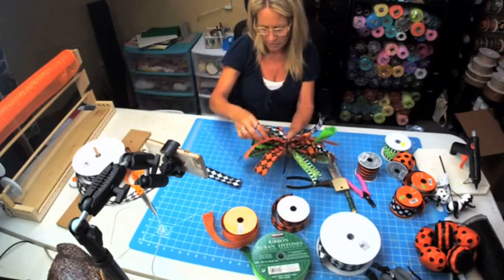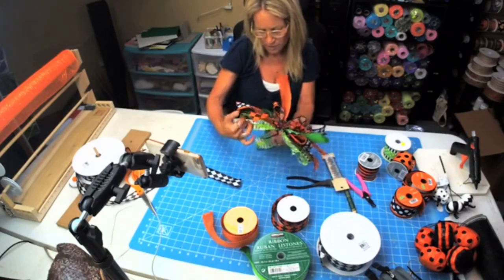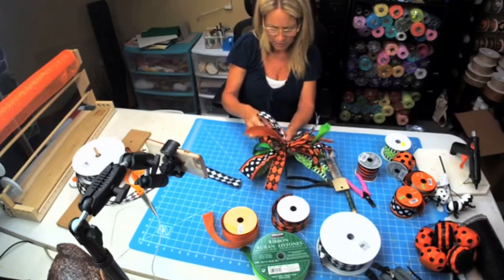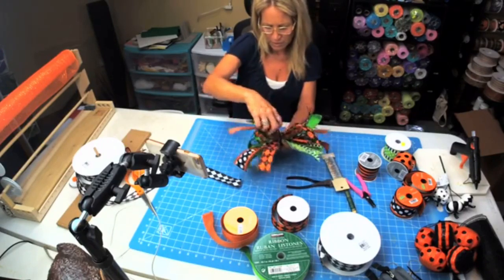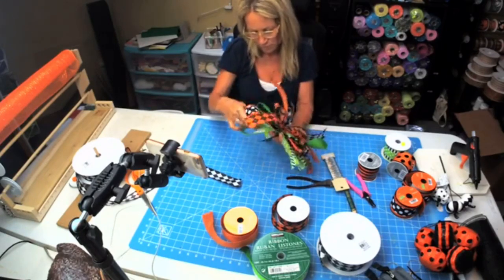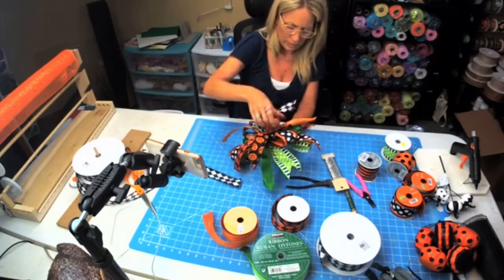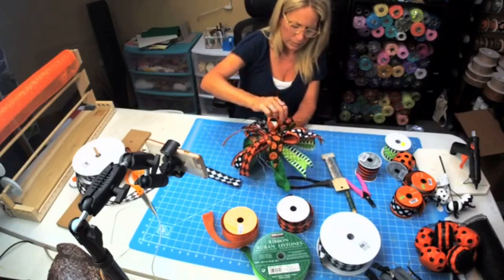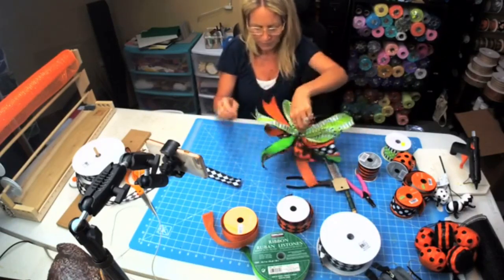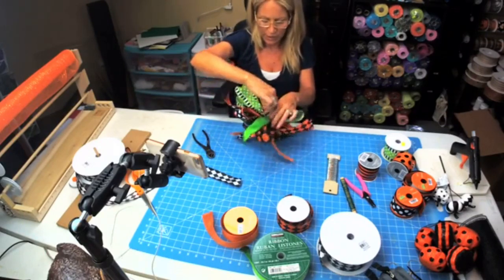I'm just going to fluff up my loops. Actually, that goes down. Let's see. Loop, tail, loop, tail, loop, tail, loop, tail. And that's fine. Loop. Something's wrong on that side. Oh, whatever. We'll figure it out after. Just going to fluff my loops up though. And I'm going to pull this nice and tight. Cut that off. And sometimes it's a lot easier just to shape these right on the wreath.